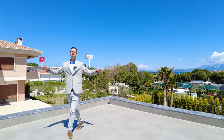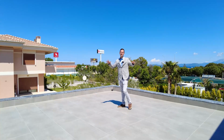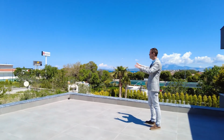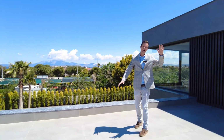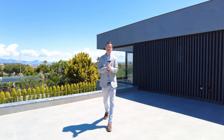Check out this huge terrace. There are even apartments this size. By the way, about the location, we are located next to the main road. Over there is Çeşme and over there is Alaçatı. Çeşme takes about 5 minutes and Alaçatı as well. So the location is really central.